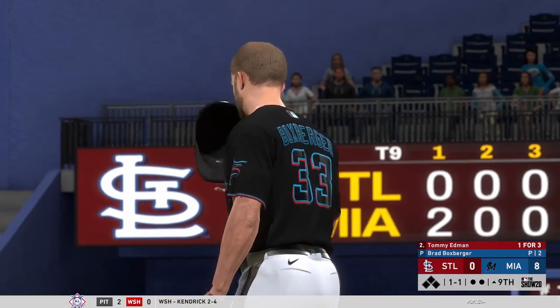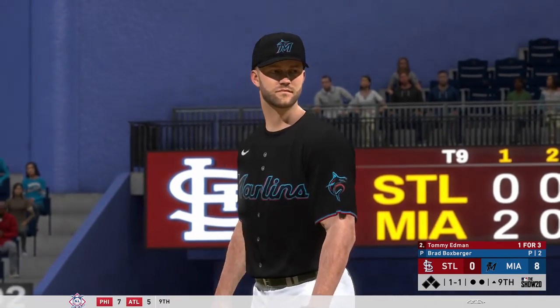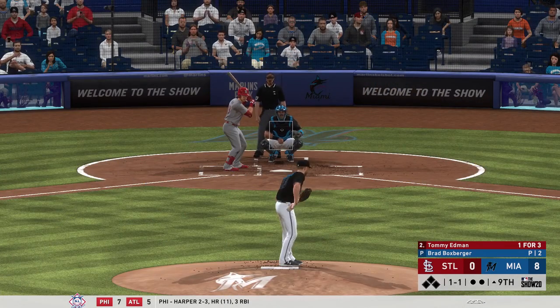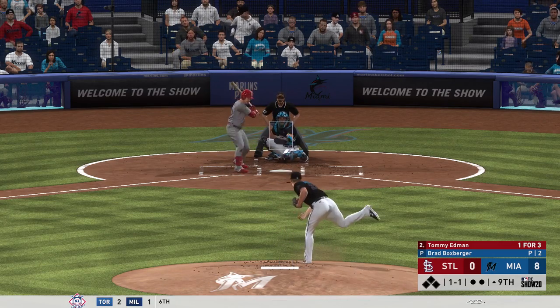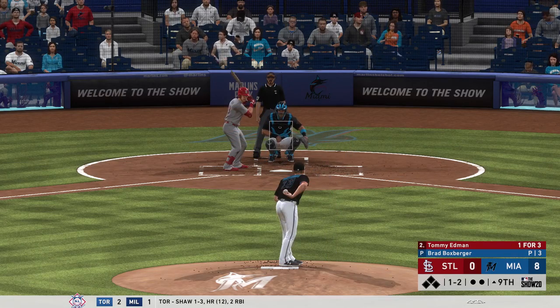Boxberger stands 6'2" and throws from the right side. This is the final year of his current deal, so he'll be a free agent at season's end. Some guys only get to free agency one time in their career. This guy has a chance to get there for a second time and in the prime of his career. Is he able to handle the pressure as he plays out this final season?